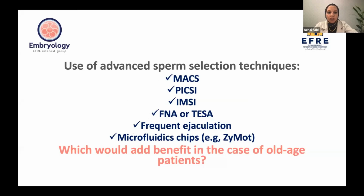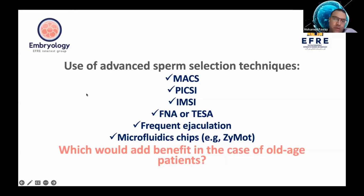Dr. Fauzi, can you give us your opinion? Yeah, in my view, if the patient will not be charged for these procedures, we can use a microfluidic chip first and then PICSI. This is my choice. But if charging the patient, no, I'll go for the standard, because this so far has not been proven successful in well-conducted studies at a larger scale in this category of patients, advanced maternal age. And even for the PICSI trial, as I mentioned, with over 2,300 patients in the Lancet, it showed that the live birth rate is the same.